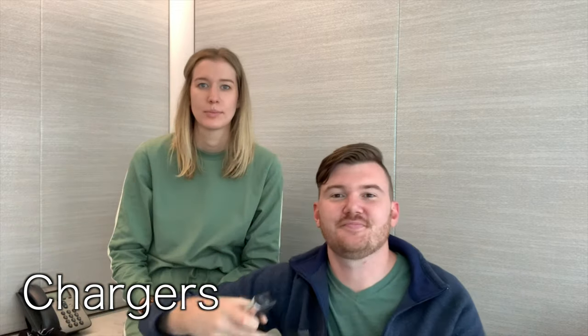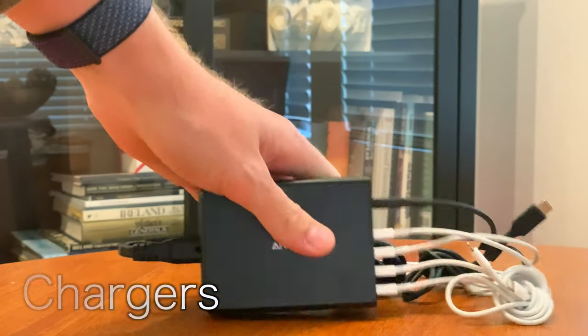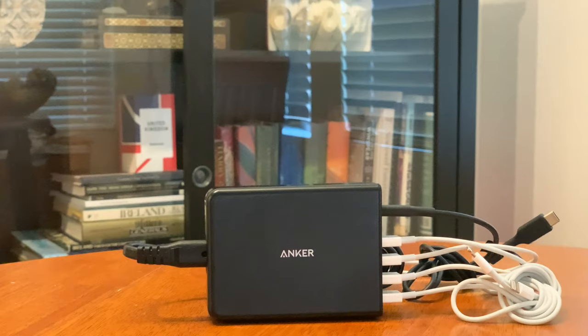Then we have my chargers. We've got a set of chargers that we use for charging all of our stuff when we travel. And it charges my car, my computer, my watches, our phones, and then we also have a battery bank. And so that way we can easily charge all of our stuff while we're on the go.